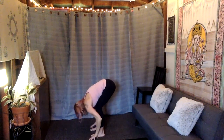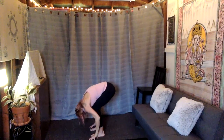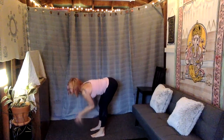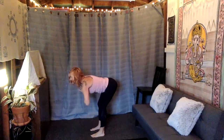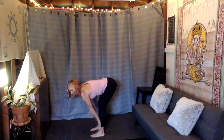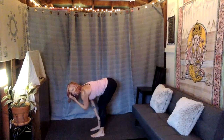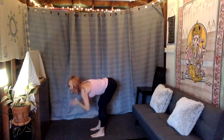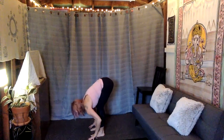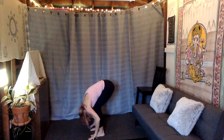Good, so pittas really soften the knees here. Kaphas, keep those legs a little straighter. Vatas, soften the knees. As we inhale halfway up, vatas, I want you to bring palms together and activate through the core. Use those muscles. Pittas, I want you to stay here or here, supported and easy. And kaphas, I want you to also bring palms together at the heart. As we exhale, fold. Everybody soften, release.